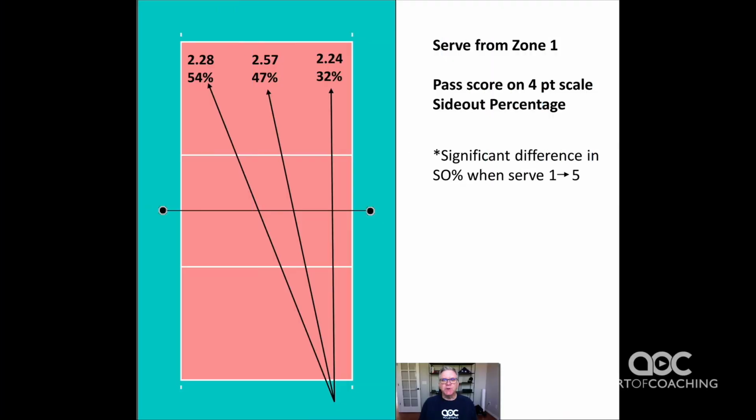In this Art of Coaching Quick Hit, we're going to look at the correlation between where you stand on the serve and the relative effectiveness of that serve. We took a couple thousand serving attempts and combined the numbers from the USA Women's Youth National Team and also the Women's National Team a couple years back. And I'll show you what we found out.